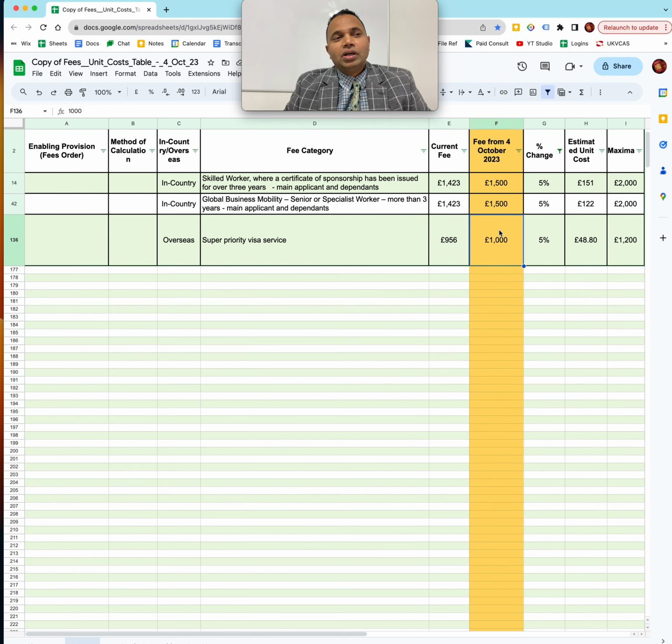And super priority visa service overseas, it is 956. It's increasing to 1000. So there is also a super priority service outside UK. I think the decision is given in 24 hours. This doesn't apply to any family route applications. There is no super priority. It is usually for skilled worker, any work related visas.